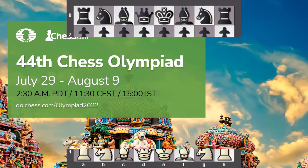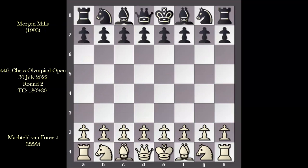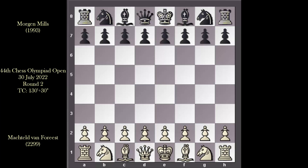Today Maggie has the white pieces and Morgan will do her absolute best not to disappoint. The young ladies have never met before. This also means if you have not done any preparation, you may not know what type of opening to expect and in general what direction the game can take. With this in mind, let's look at what happened in this game of round 2.